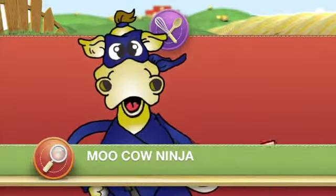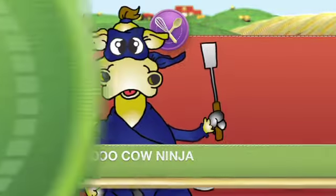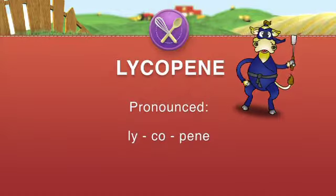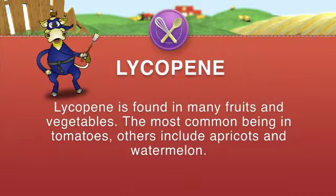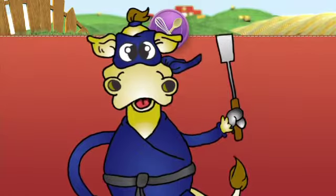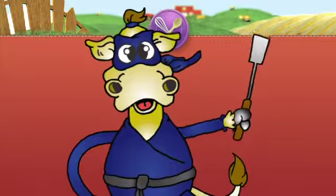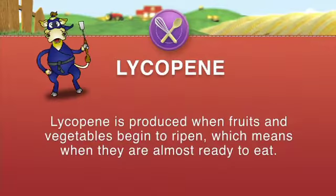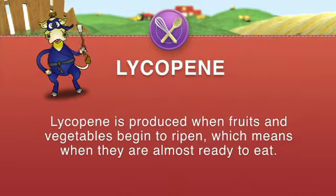Oh, that is a very, very good question, my friends. What is lycopene? It is pronounced lycopene. Lycopene is found in many fruits and vegetables, the most common being tomatoes. But others include apricots and watermelon. Some people think lycopene is just for making fruits and vegetables red, but it is far more important than just color.